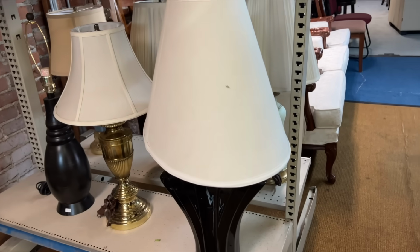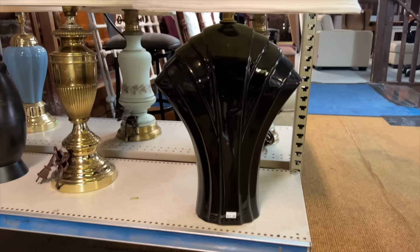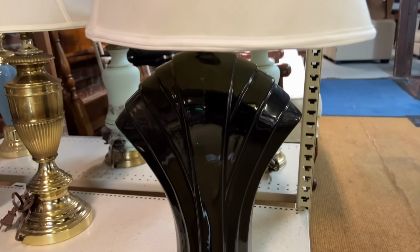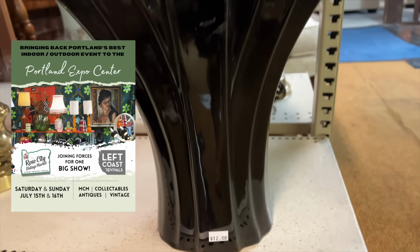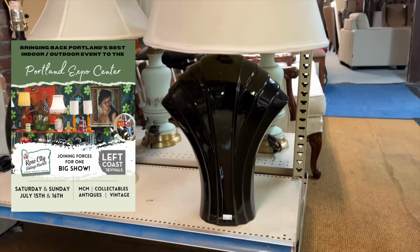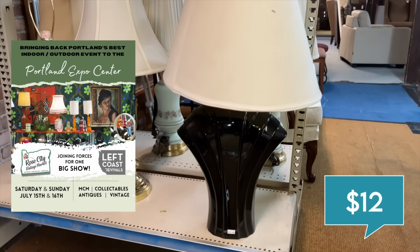I love the 1980s does Art Deco era, and the shape on this is fabulous. It's a beautiful glossy black. Not loving the lampshade, but we are going to get the lamp, and this is going to come to the Left Coast Flea this summer, after we style it up, of course, in the last video of this road trip series. It's only $12.